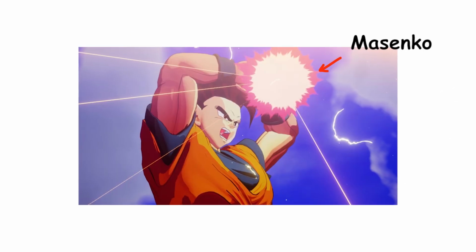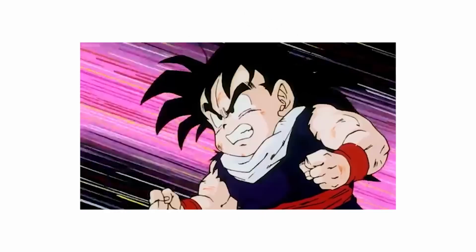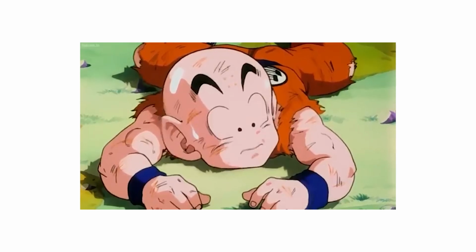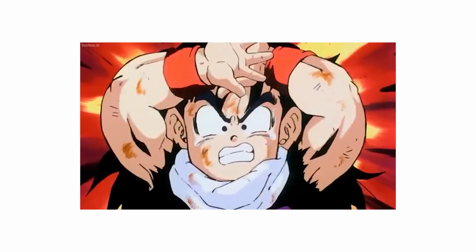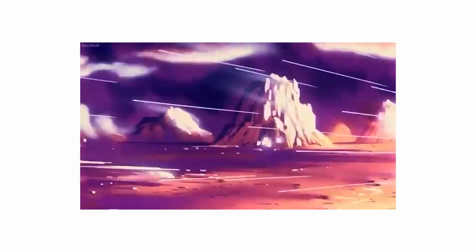Masenko. The Masenko is a super strong energy attack used by Gohan, and sometimes by his teacher Piccolo. To perform the Masenko, Gohan gathers all his energy inside his body. He holds his hands above his head in a diamond shape, with his fingers touching and thumbs overlapping. Gohan shouts, "Masenko!" and pushes his hands forward, releasing a large, yellow or orange energy beam toward his enemy.